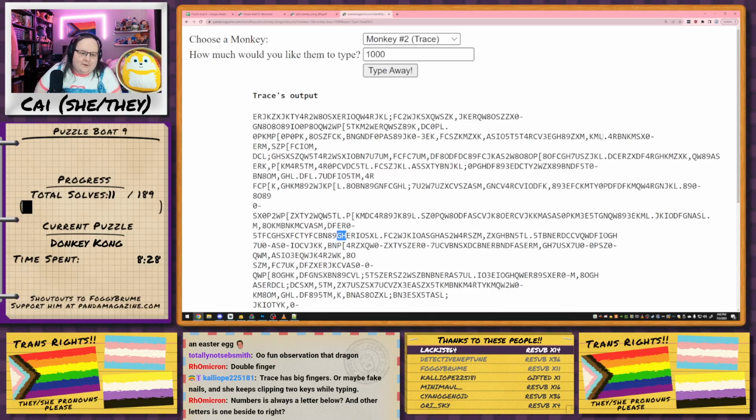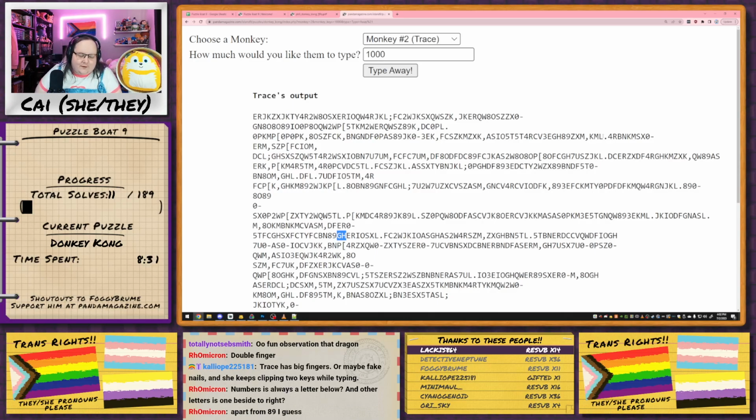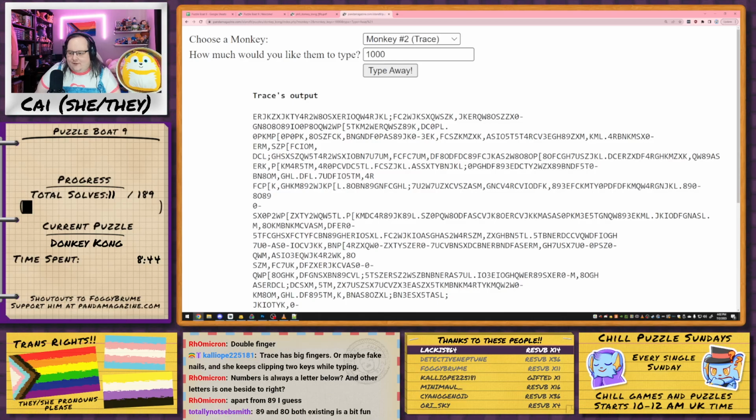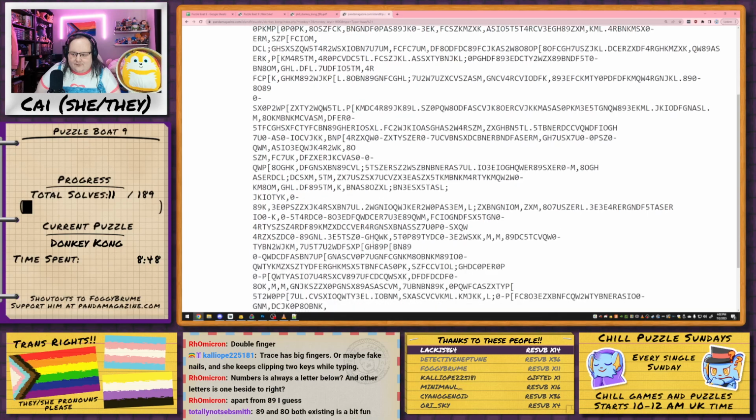Numbers is always a letter below, and other letters is one besides the right. Well, it's always either one below and right, or just to the right. Because with like 6, we've probably got like 6Y, right? Where can we find a 6Y? I don't see a 6Y. Maybe that's just a really uncommon letter.